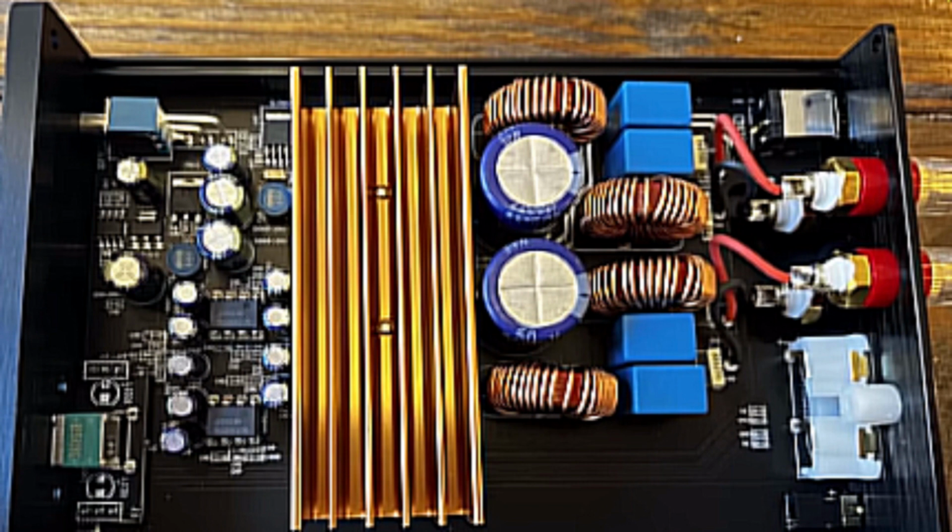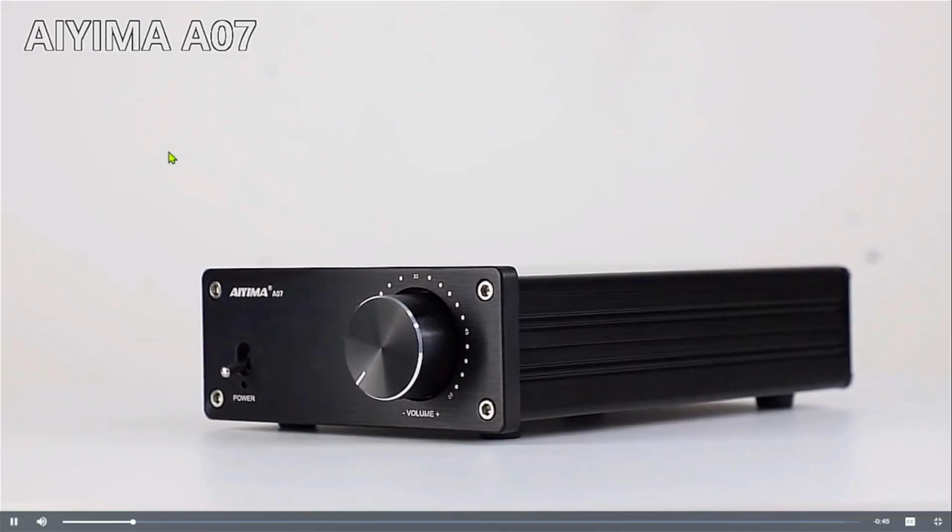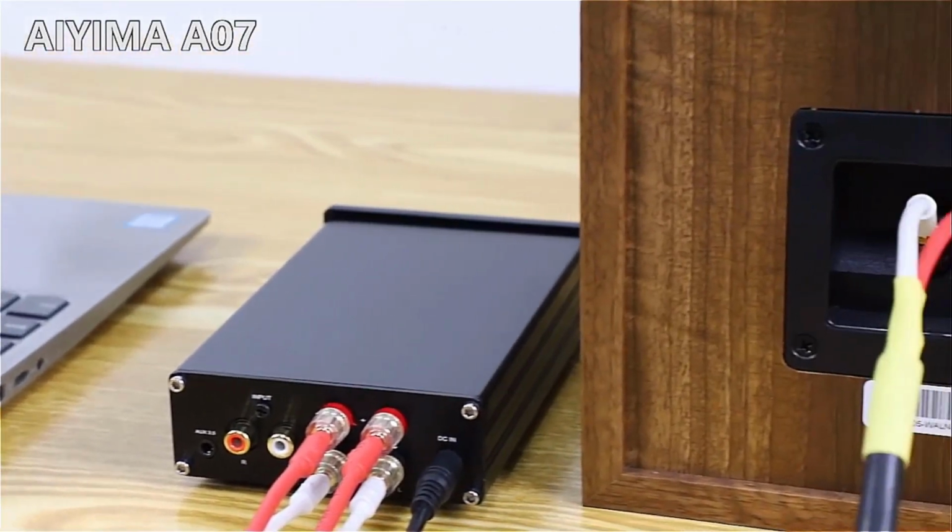One of the exciting features of this amplifier is its versatility. You can connect it to your passive speakers and create a high quality audio system for your home. But does it really live up to being the most powerful mini amplifier on Amazon?